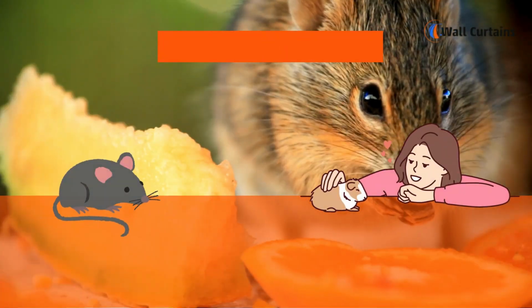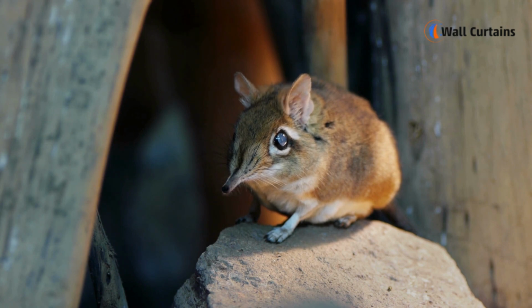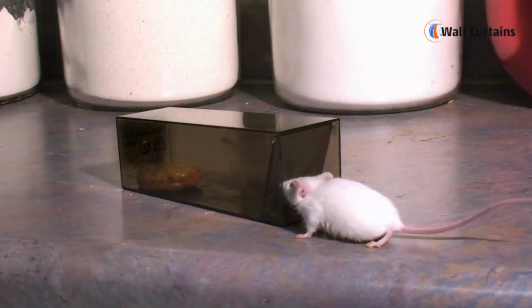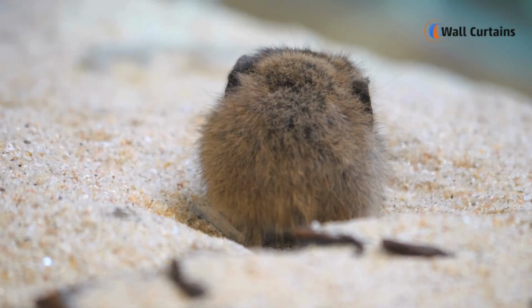8. Fancy mouse. Last but not least, the fancy mouse is a delightful and small companion. They are relatively easy to care for and can be an excellent introduction to pet ownership. There you have it, the 8 best pocket pets for beginners.